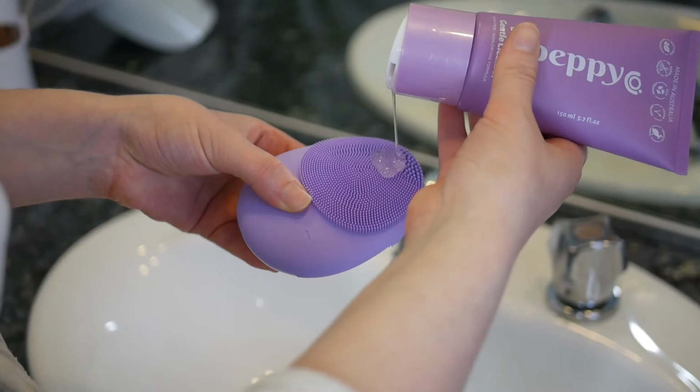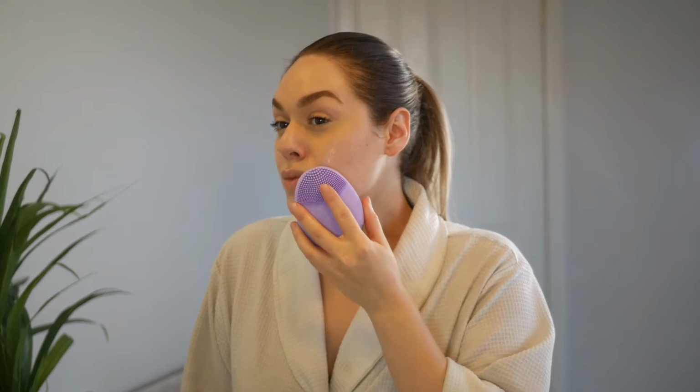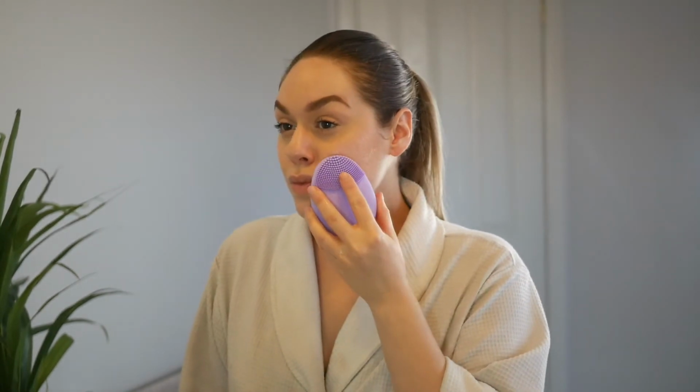I like to directly pour the cleanser onto my cleansing egg, and with a very light pressure, I like to work the cleansing egg in a circular motion.